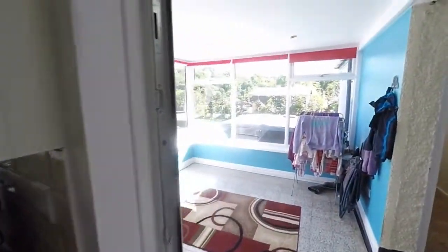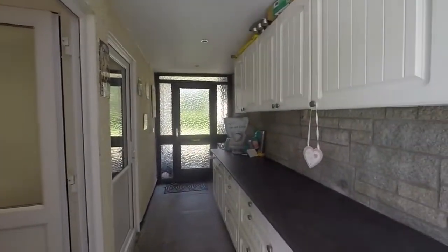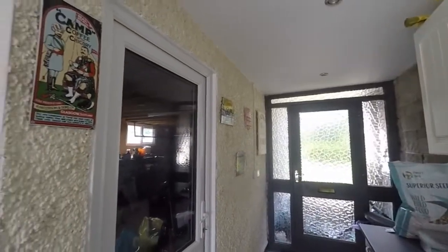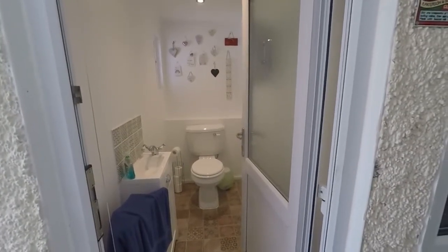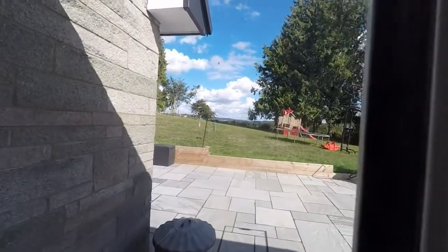So over this side, we have this great additional space, access out to the garden from here as well. Kind of acts as a utility, additional storage. Here we have integral access into the garage. We also have your convenient cloakroom here as well, and that's recently fitted, nice and modern, with your WC and hand basin. So we'll just show you out onto the garden now.